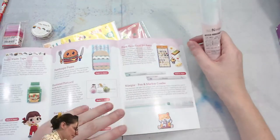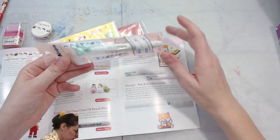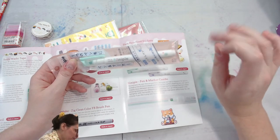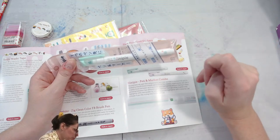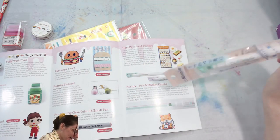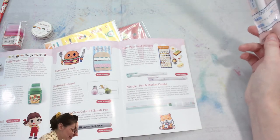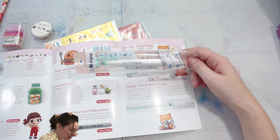Then we have the Ninipie pen and marker combo. The moment we saw this unique item, we knew we had to source it for you. It has both a fine 0.5 millimeter needle point and a flat marker, meaning you can use it to easily move between writing notes and highlighting without having to keep switching between two different pens. Genius. You'll either get a green mild highlighter with a red needle tip or a mild purple highlighter with a navy tip. Let us know if you like trying new items like this.